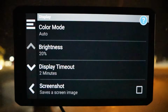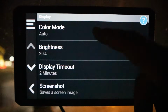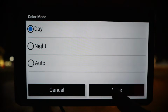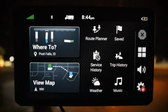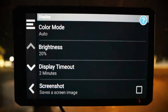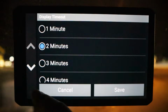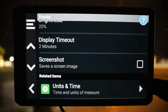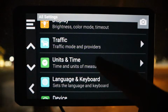Let's go down to display. Color mode, I have mine on auto, which is on the night mode right now. Here's what day looks like. It's a lot brighter. For now, we'll keep it on auto. Brightness 20%. You got your display timeout here. I like mine at 2 minutes. You have your screenshot, which is going to save a screen image. I'm actually going to have that on. It's pretty handy.